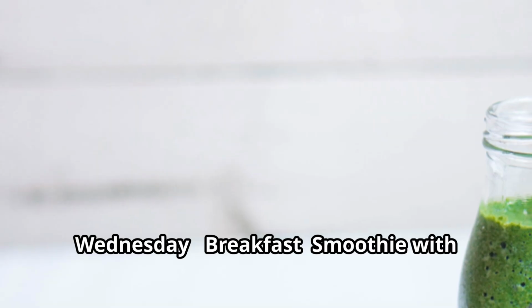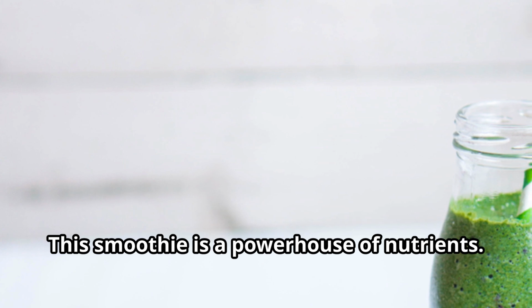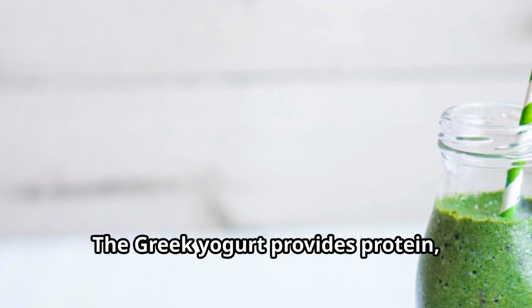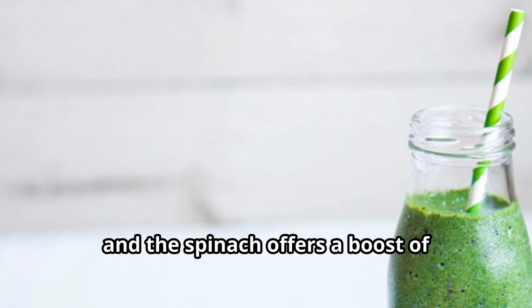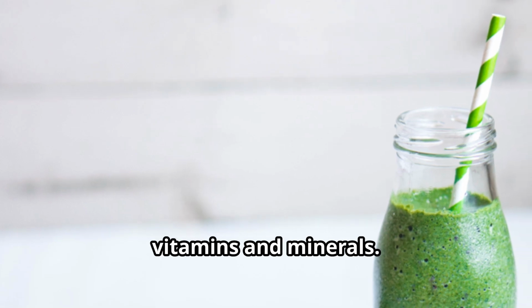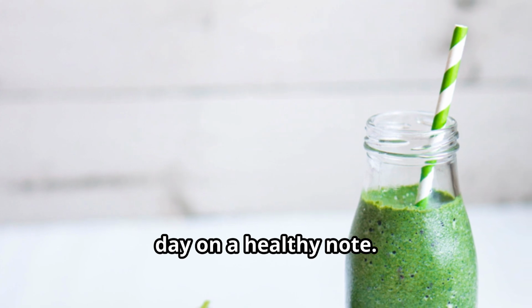Wednesday. Breakfast: smoothie with Greek yogurt, berries, and spinach. This smoothie is a powerhouse of nutrients. The Greek yogurt provides protein, the berries add antioxidants, and the spinach offers a boost of vitamins and minerals. It's a quick and easy way to start your day on a healthy note.